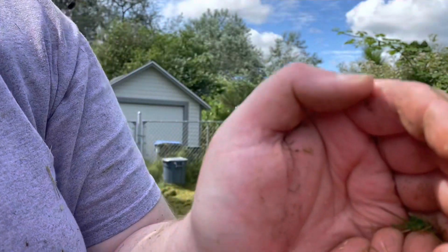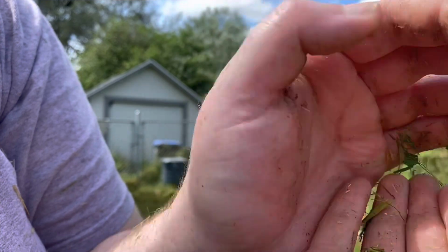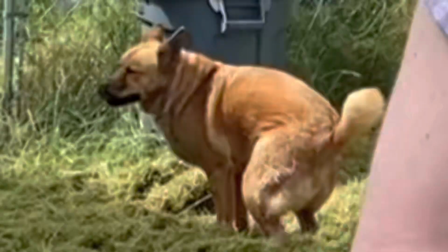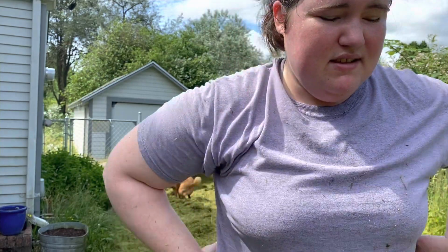I just found something. Really glad I didn't hurt this guy. Found a little froggy boy. So I'm gonna put him over here. I put my little garden bed thing.